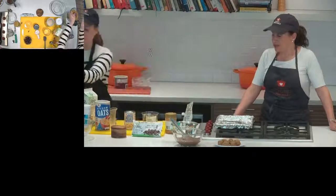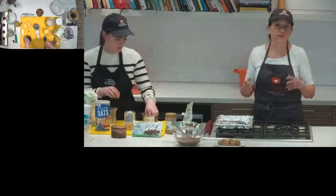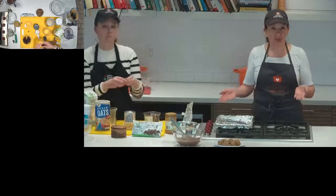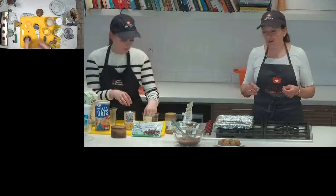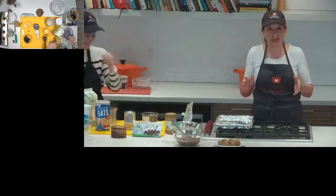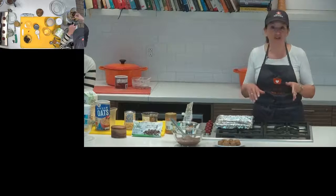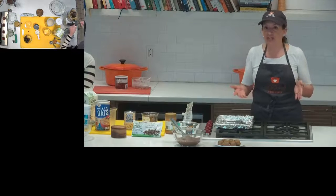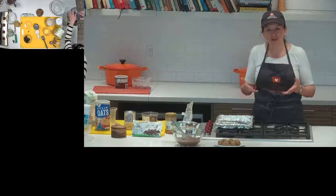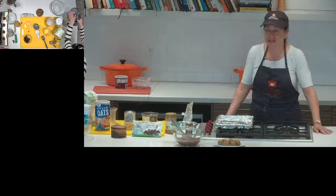Some other things that you can do with chia seeds, if you bought a bag and you made pudding or you weren't really sure what to do with it, these are great to throw in smoothies if you like smoothies. You can actually sprinkle them on a peanut butter sandwich if you wanted to add a little extra nutrition. Or peanut butter on toast, you could sprinkle chia seeds on them. You could sprinkle them on avocado toast. Tons of things to do. They don't really have a strong flavor, so they're kind of neutral, but they add a little crunch and definitely add some extra nutrition.